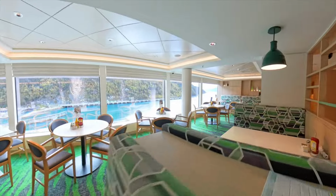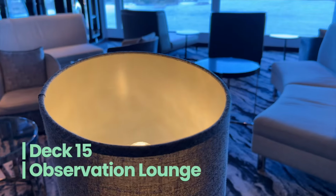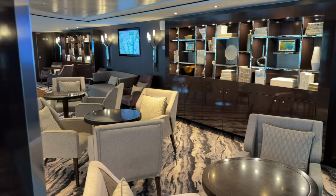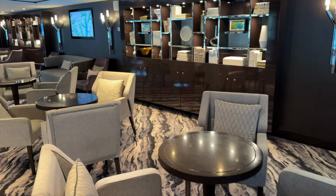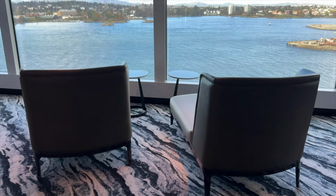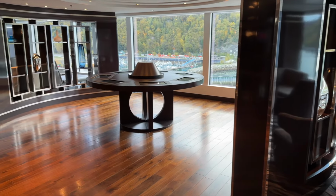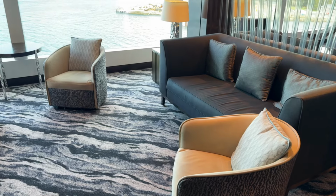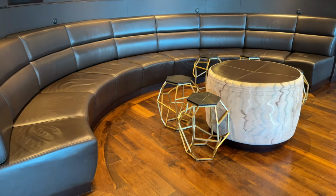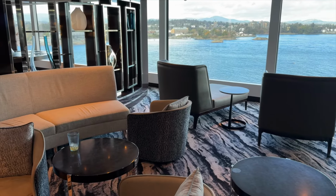Moving down to deck 15, we have one of my favorite spots, the Observation Lounge. This massive lounge spans the entire front of the ship and offers 180-degree views that will take your breath away. It's the perfect spot for whale watching, enjoying a sunset, or just marveling at the vastness of the ocean. Grab a drink, find a comfy seat, there's plenty, and prepare to be amazed.